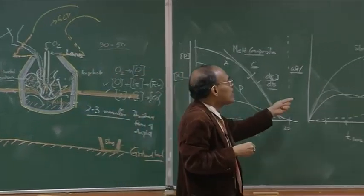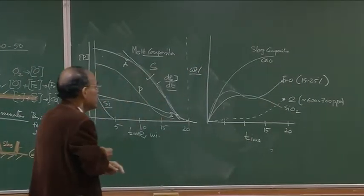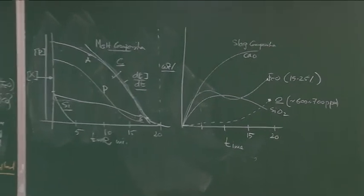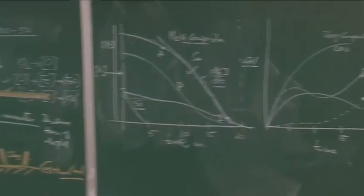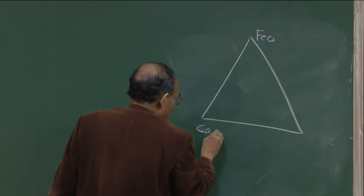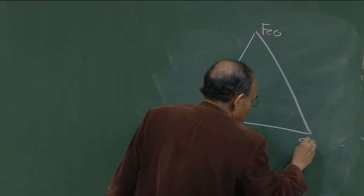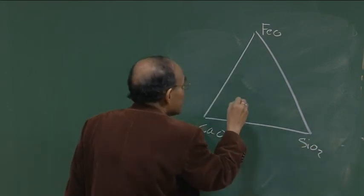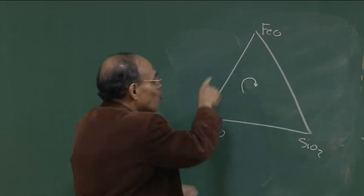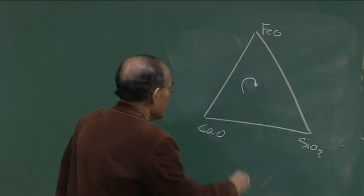In this case, as you can understand, as I have indicated here, the slag chemistry changes quite a bit. So if you try to superimpose it on a ternary diagram, you will be able to find out what the slag chemistry is. In the last lecture, or the last but one, I showed you a ternary diagram, and you will now be able to see CaO, SiO2, and during the 20 minutes of the blow, what the composition of the slag is and how it changes.